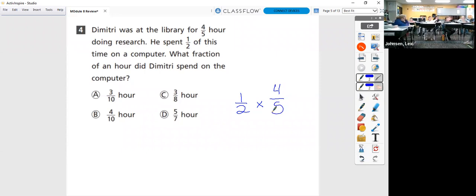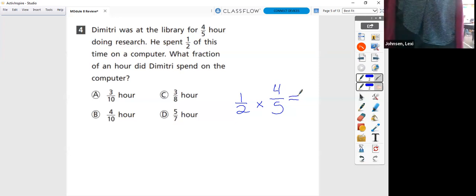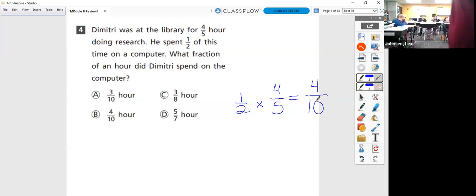All right. So to solve this, what can we do? Well, if we didn't know how to multiply straight across and we're multiplying 2 fractions, we could multiply using the number model picture, or we could use a number line, right? But since we know how to multiply straight across, what can we do? Multiply straight across. Yeah, so let's just go 1 times 4 is 4, and 2 times 5 is 10. So how much time did Dimitri spend on his computer? 4/10 of an hour, which is B. I thought he was going to say C.